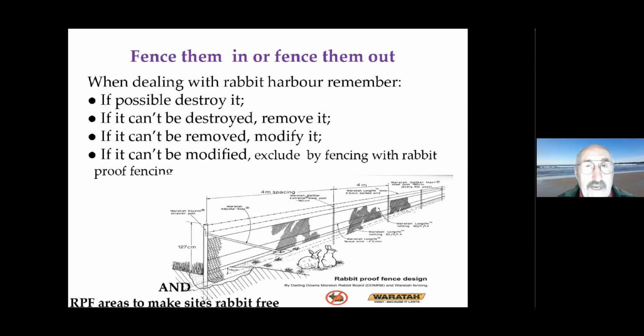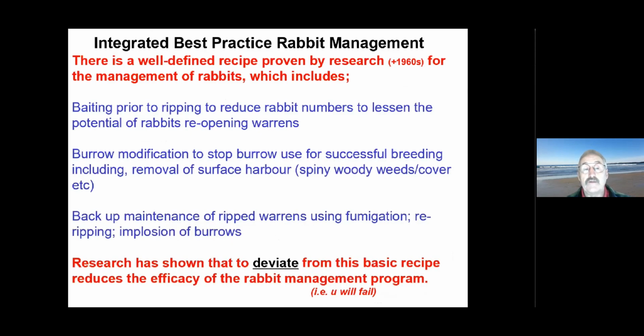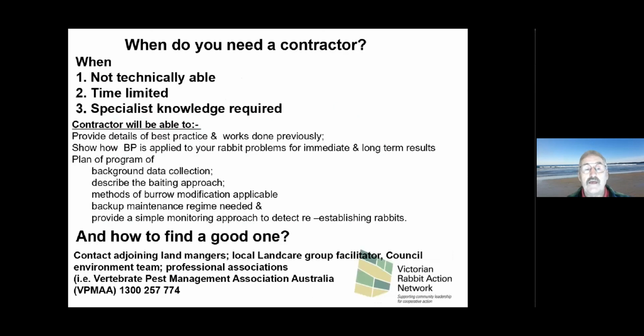It will give you protection from rabbits, once you've got rid of all the rabbits inside, for generations. And the changes that you'll see, particularly for native vegetation, are significant. And if you're growing crops, they will be protected for a long period of time. Okay, so that's our recipe again. I won't go into that.